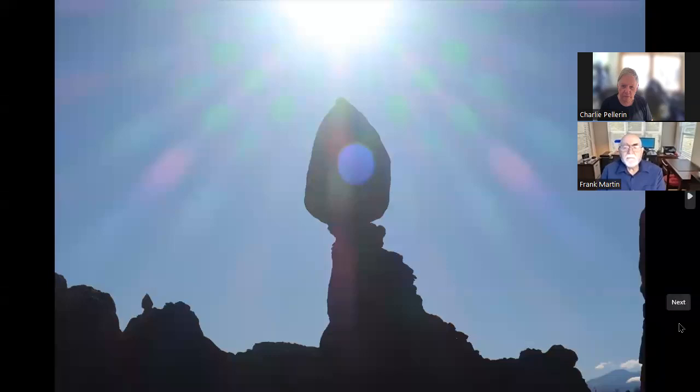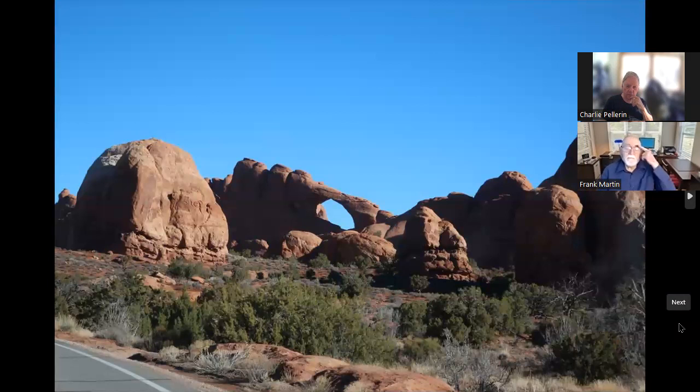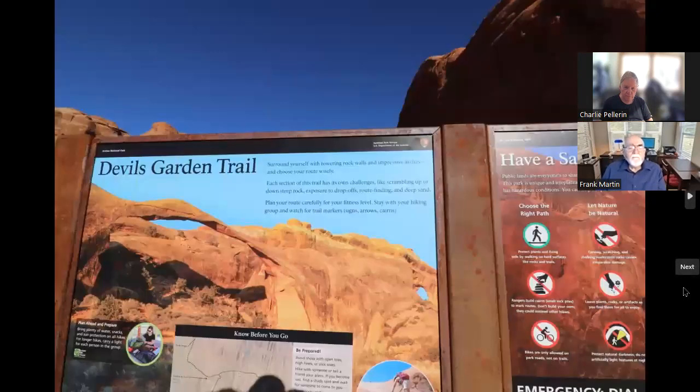I like to shoot directly into the sun. Most people don't do this, but I like it. Sand Dune Arch Trail, a little side trail we took, and there's the arch. These are unstable. The way these form is you had the uplift, then the erosion, and this happened to be a slightly weaker rock, and it ends up like this. So that's the physics of it, so to speak.